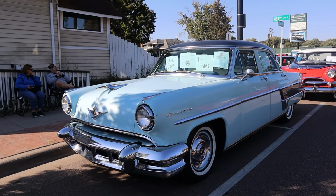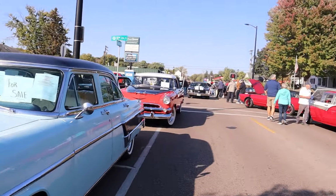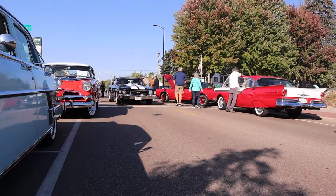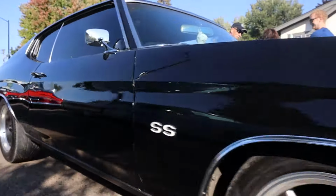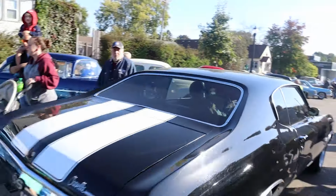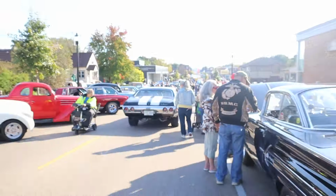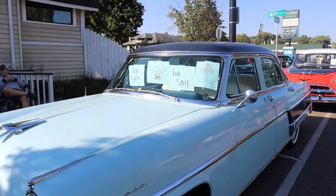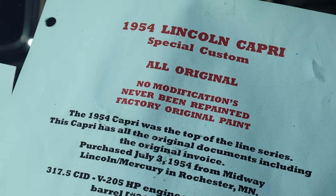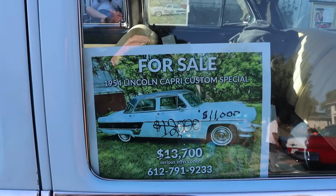There's a 1954 Lincoln Capri for sale as well. Look at this. Good looking Chevelle. All right, back to the Capri here. Lincoln Capri for sale for $11,000. There you go.